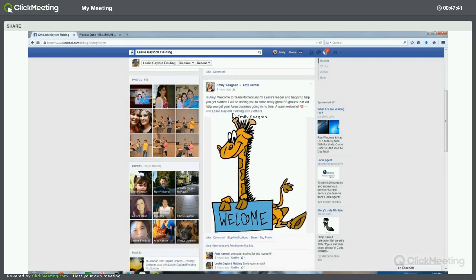Here, one of my team members just signed up a new representative. So I went to my new representative's page. She's in my second generation. And I said, hey, welcome to the group. And I found this cute picture of a giraffe, and I tagged Leslie, the one that signed her up. And then I also tagged the rest of my leadership team.